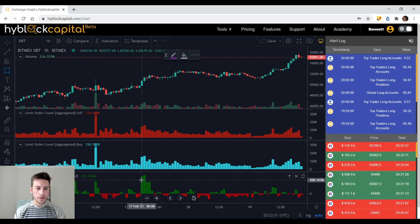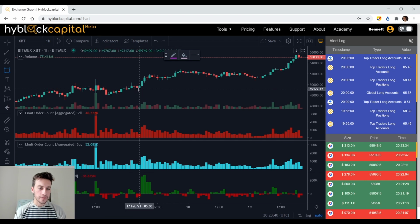Look at that. We have 250 mil coming in contracts, 274. We have almost $1 billion worth of new money coming in. And that's a fact because open interest is rising. So let's designate where that was occurring. Well, that was occurring here. Why is that important to me? Well, because price rose past that.